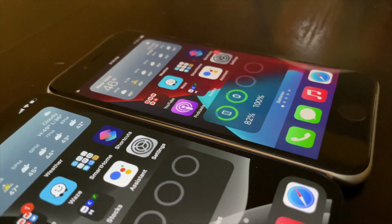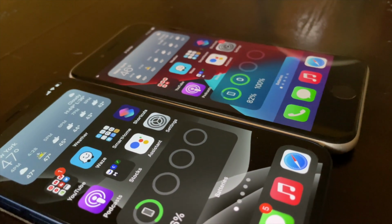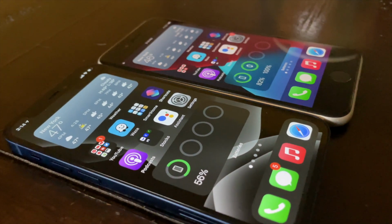So therefore, all your colors, everything from photos to videos to content that you watch on YouTube, it's just going to look so much sharper, so much more crisp. And because it's an HDR display, you're going to get really natural looking colors. So you guys are not going to have any regrets in terms of the display.